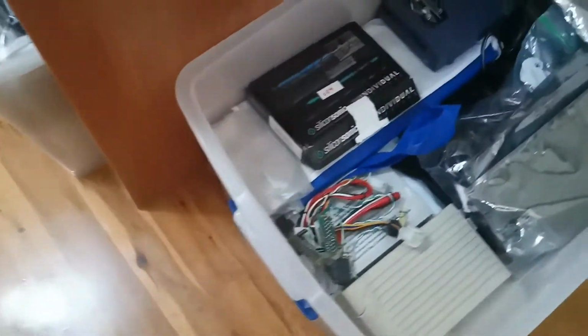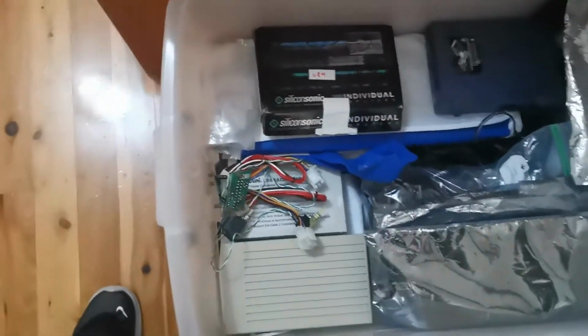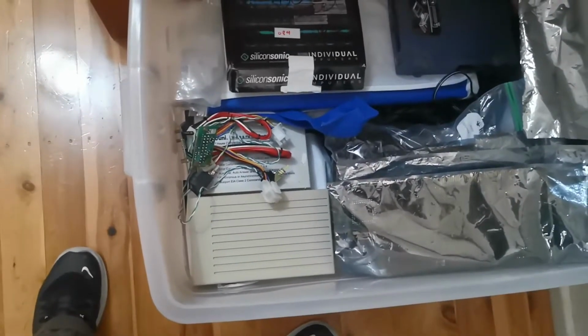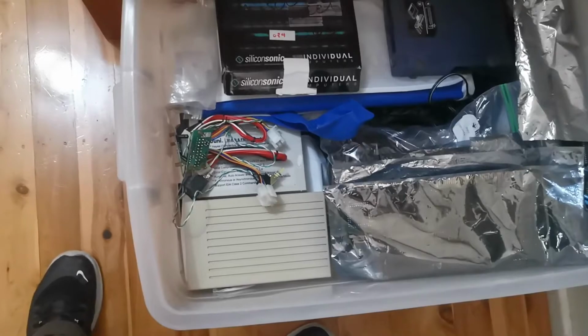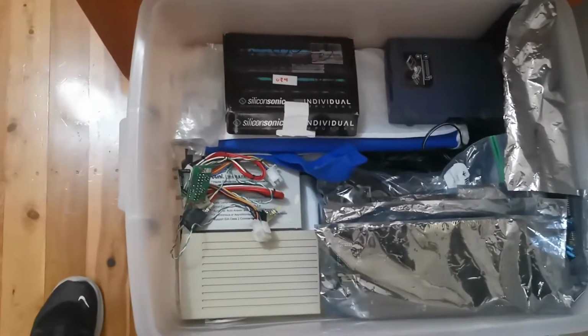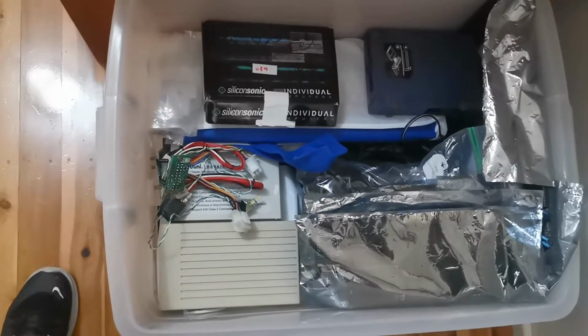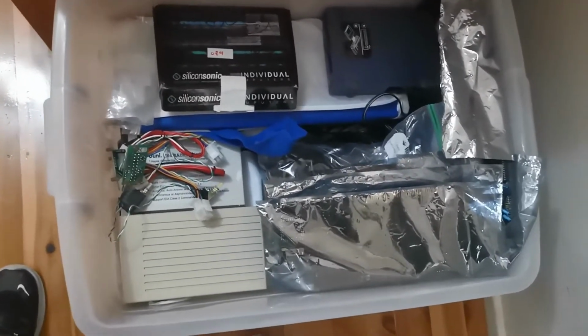Now we'll look into the boxes. In this box, there is an Amiga 1000 with the keyboard, various items and upgrades for Amiga 2000 and 4000. There are a couple of Apple drives also, but that's about it. Now, if you excuse me, this is going to be heavy.